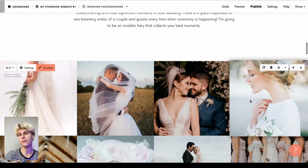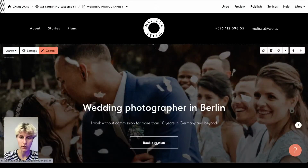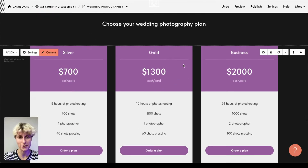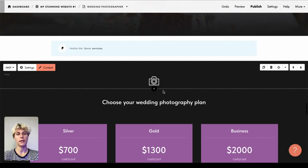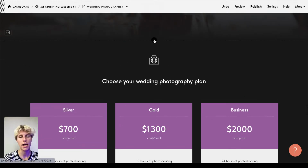Now, if we go through the page and we think that the button on top, like this one, book a session, needs to bring our visitors somewhere here, choose your wedding photography plan, because this is clearly a landing page that you want to use to sell your services, right? So my question is, how do I bring the person from clicking the button on top to the specific block on your page? So this I do using the anchor link block. So this is the anchor link block, which is already there by default. But I will just delete it and add it from scratch to show you the entire process.